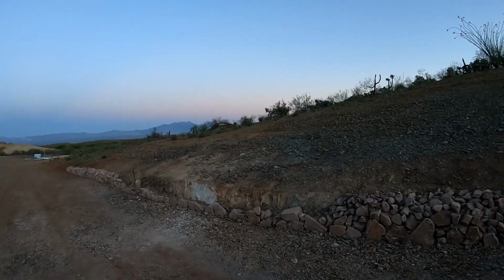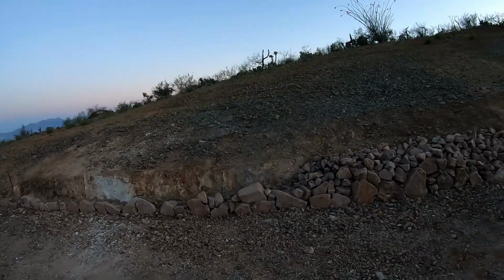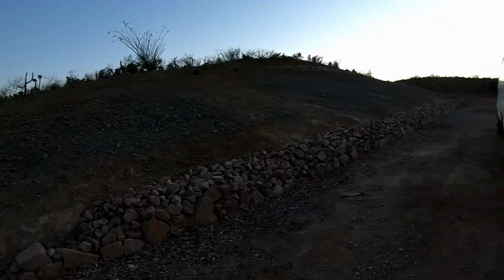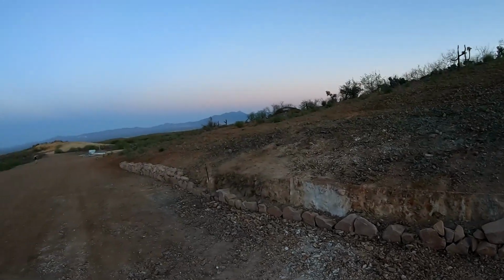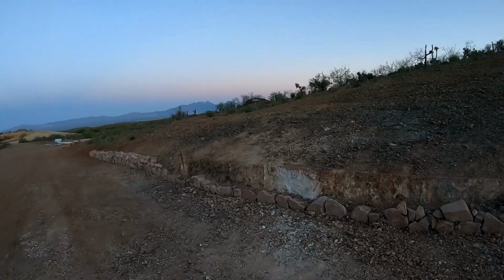I'm running out of rock, but I can pick up a small amount if I need to, but I'll try to finish it with what I got. I like the smaller rock here. 30 feet. Starter course is already done. The end is done.